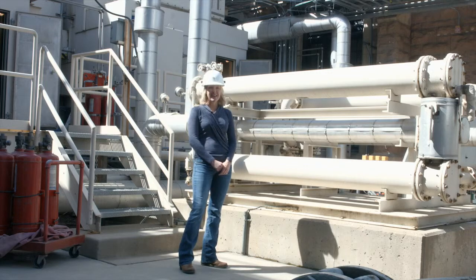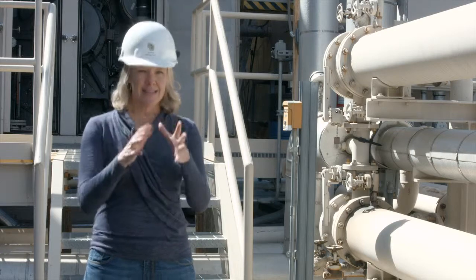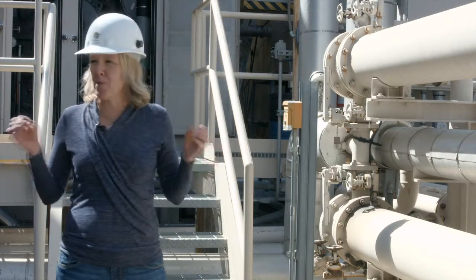Today, what we're going to be talking about is the energy-water nexus. The thing about energy and water is that they're intrinsically linked. Water requires energy, and energy requires water. First, let's start with the amount of water that's required for energy. Every part of the energy spectrum requires water.